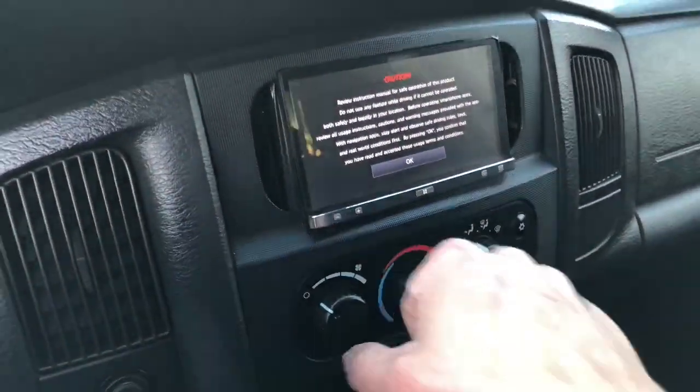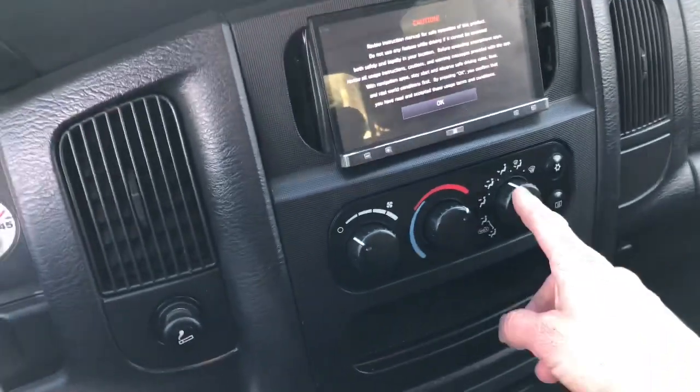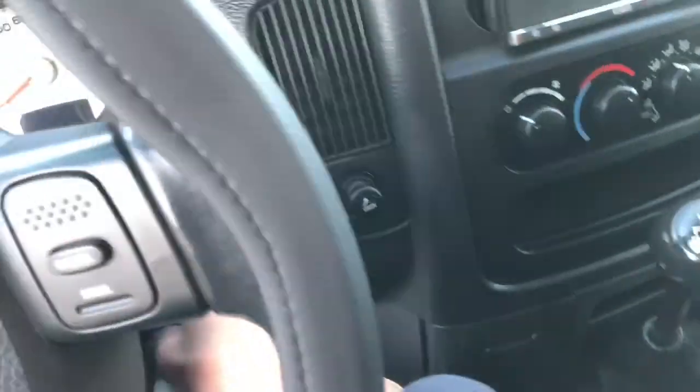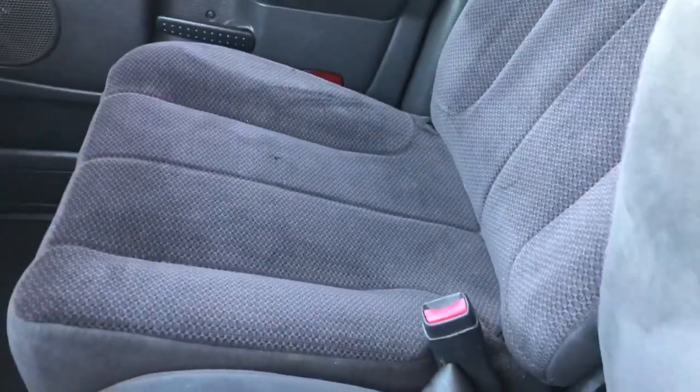Hear that whistle, spool. AC works great, double DIN CD player, Bluetooth, Pioneer. Heat works great, shut this off, four-wheel drive works great. Flip-up seat, no rips or tears in any of the seats. You got a tiny little hole right there, but who cares? The dash is in great shape. It's one of a kind.